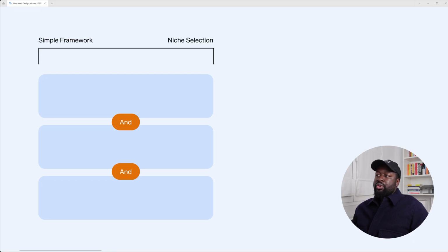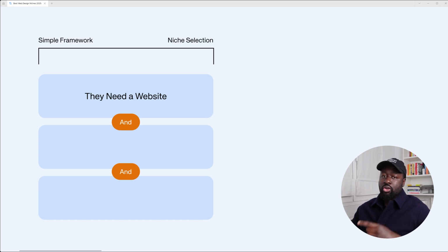Here is a framework I use whenever I evaluate a niche. The first one is very obvious, but a lot of people overlook this one, and that is that they need a website, right? So the first sign of a good niche is that they really need a strong online presence. Not just a pretty site, but a well-designed platform that builds trust and supports their sales process. A website doesn't magically bring in leads, right? But for many businesses, it's where potential clients go after discovering them through social media, ads, referrals, or search.